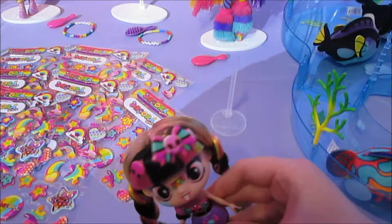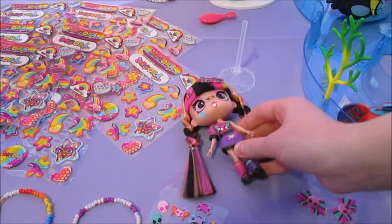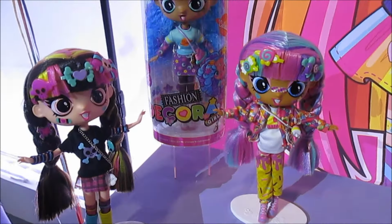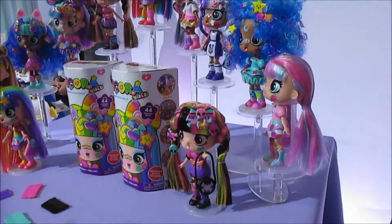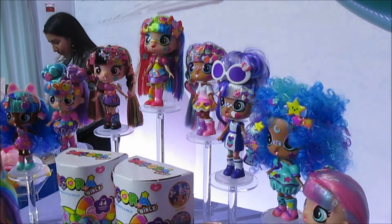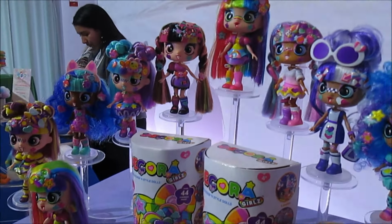Full display of those as well. Yeah, they're okay. Here's cool. Luna. So I know there's the little ones. And then we'll come over to the display of those. So little cool. Girl. So many to collect, all with different styles.